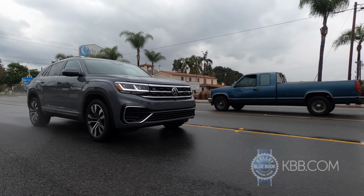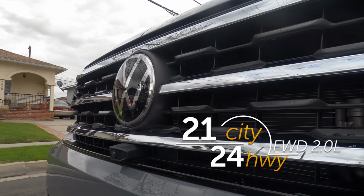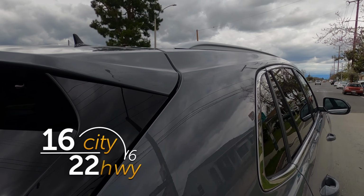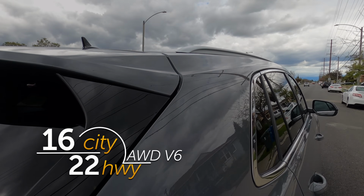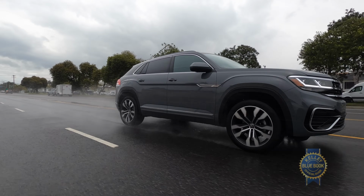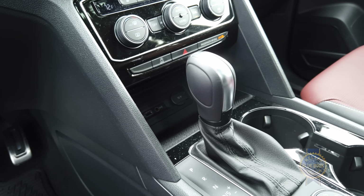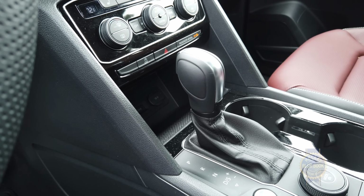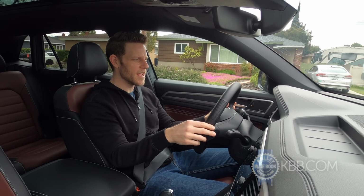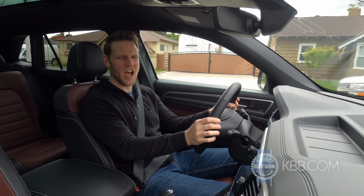Fuel economy is underwhelming for the segment, peaking at 21 city, 24 highway with the front-wheel drive 2-liter and dropping to 16 city, 22 highway in the all-wheel drive V6. Our tester has the V6, and while it pulls with reasonable enthusiasm when asked, the 8-speed automatic it's paired with behaves displeasingly at standard pace. Off the line, the transmission's very eager to move through those gears quickly, and there's some occasional clunkiness. It just feels awkward.